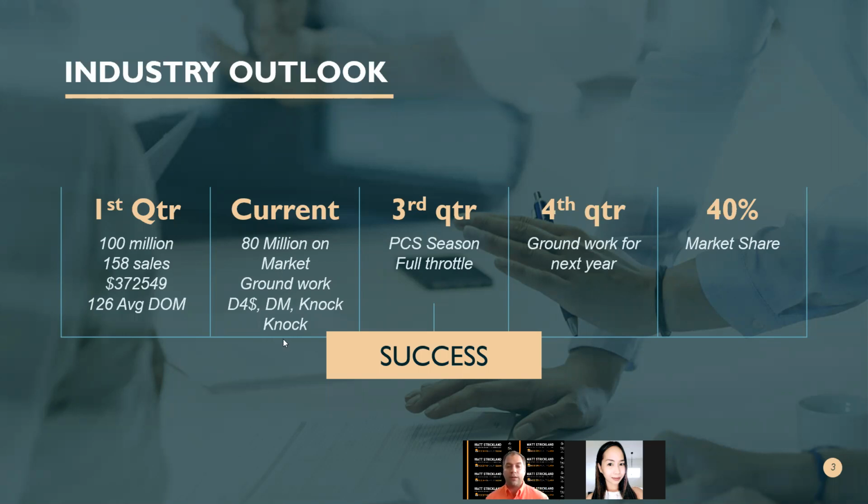And that's called groundwork. Driving for dollars, direct marketing, and knock knock. What's knock knock? So we're going to start targeting specific neighborhoods where sales are going on. We're going to go knock on doors. I'm going to teach you guys some scripts, and we're going to try to create seller listings for our buyers. We can take our buyer demands and turn those into actual houses by creating them out of thin air, and that's through groundwork.